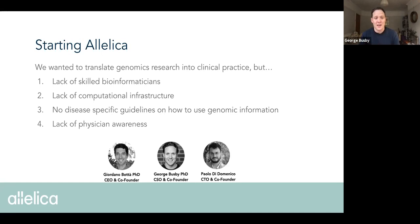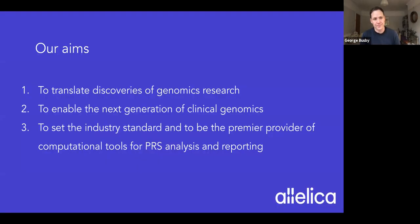And on top of that, there's what I'm going to call a lack of physician awareness. What I mean by that is that the education around polygenic risk, as opposed to monogenic risk, which I was just talking about, is quite low. So if we want to translate genomics research into the clinic, then we have to start making clinicians and physicians aware of the power of genomic information.